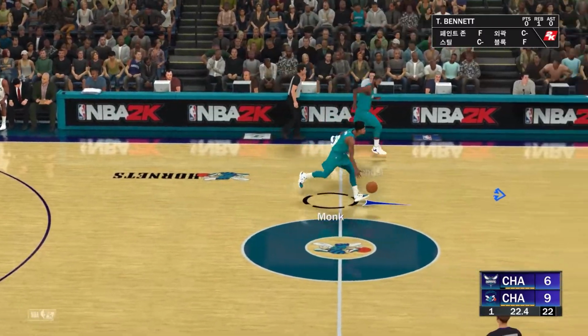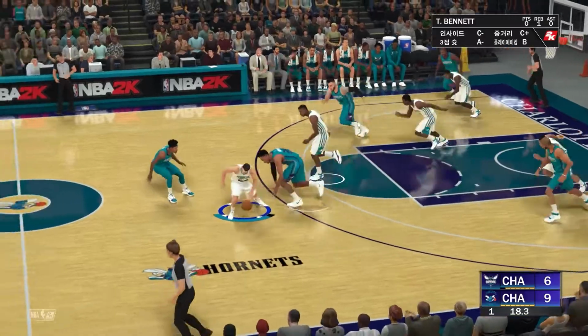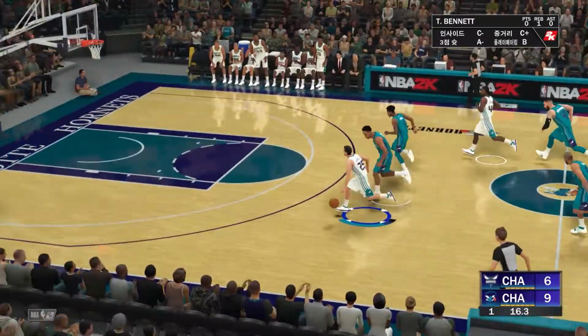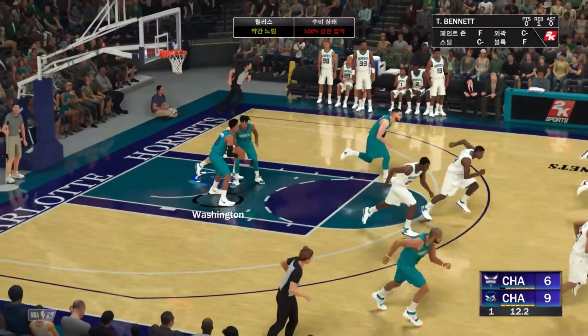24 seconds left to play here in the first. Tipped away and stolen by Bennett. Oh, and he plucks it off the glass. Wow.